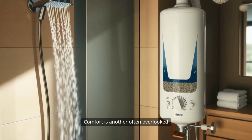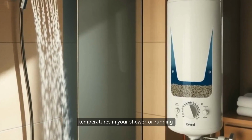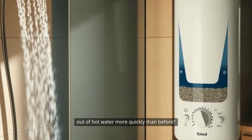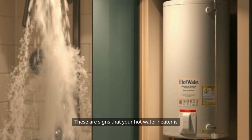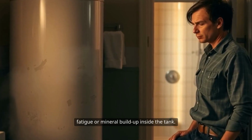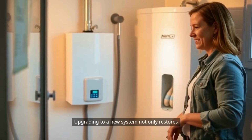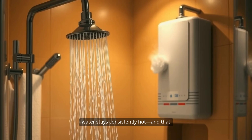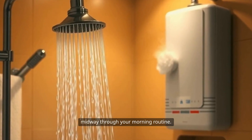Comfort is another often overlooked but important factor. Are you noticing inconsistent water temperatures in your shower, or running out of hot water more quickly than before? Does the tank make strange knocking or rumbling sounds? These are signs that your hot water heater is struggling to keep up, likely due to mechanical fatigue or mineral buildup inside the tank. Upgrading to a new system not only restores reliability, but also ensures that your water stays consistently hot, and that you never have to brace for an icy surprise midway through your morning routine.